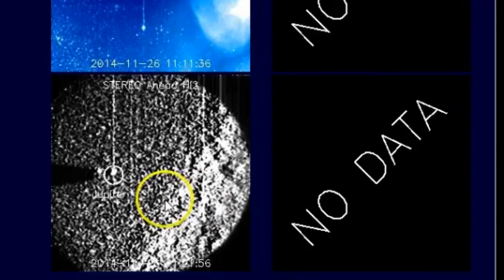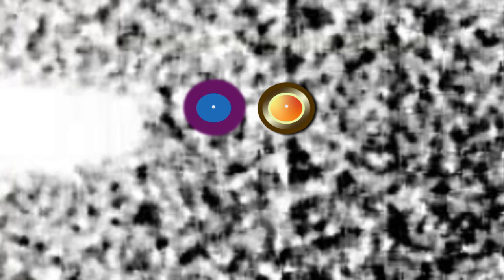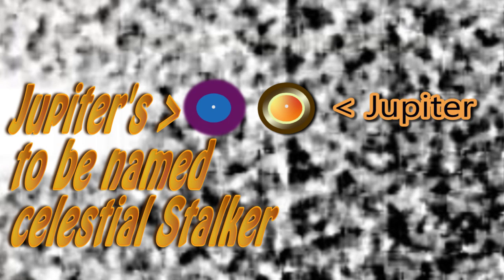Now please remember, the STEREO Ahead HI2 camera always makes it look like Earth is in peril. There is some giant unidentified body entering our solar system, and we are all going to die soon. And then, just like Comet ISON, nothing happens. Or just like Siding Spring, nothing happens. Or just like the Philae Rosetta landing, nothing happens.